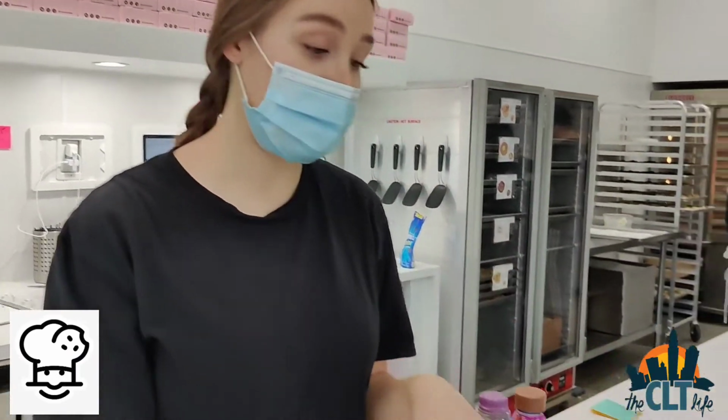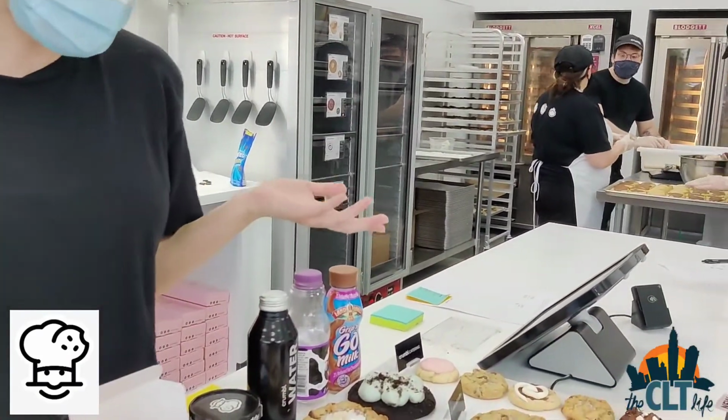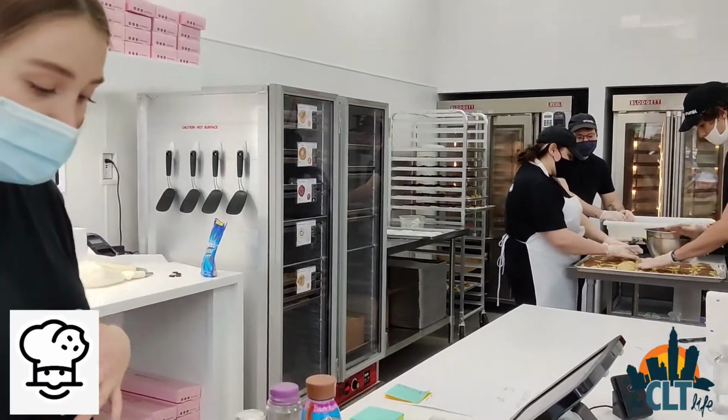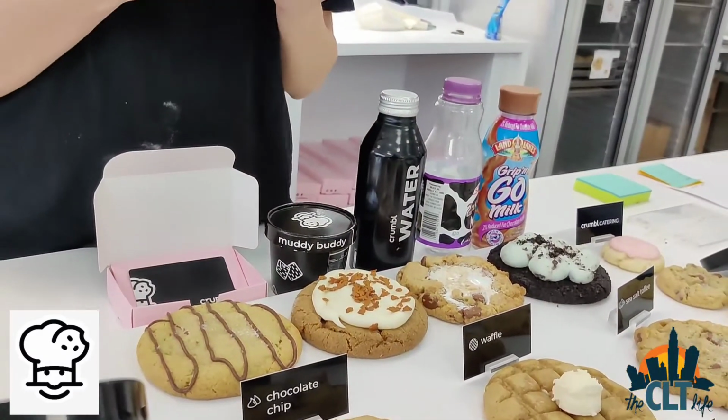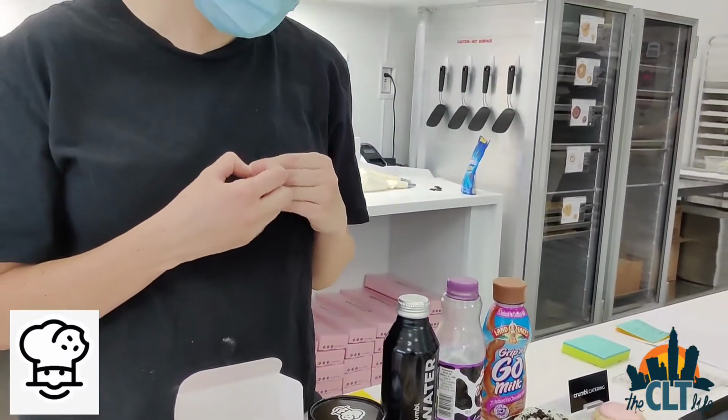traditional cookies, like the chocolate chip ones, and then other ones are a little bit more cakey. So for example, this is our gingerbread cake. So it is a little bit more of a cakey consistency. So like I said, that's what's great about all of these different flavors, is there really is something for everybody.